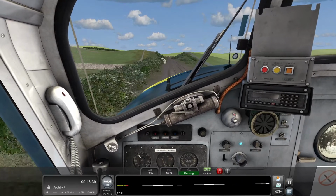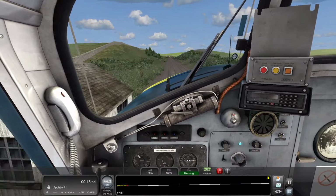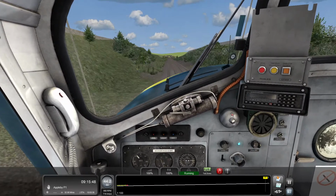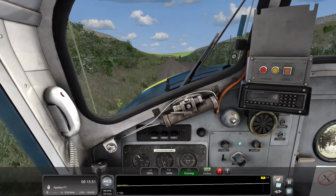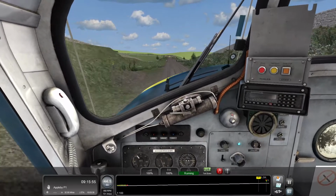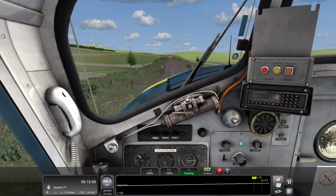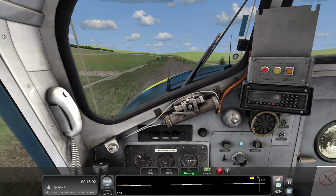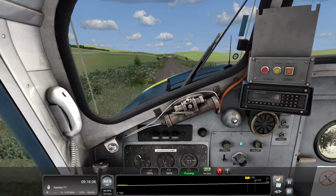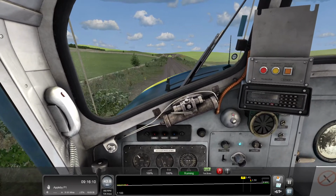So really struggling at this point with the 1 in 100 gradient, and I think we've got roundabout maybe 600 tons just behind us that we're pulling. So we start to approach our first speed restriction, which is 30 miles an hour, and then a little bit after that we'll probably head down again on the other side of Ribblehead Station to go over the viaduct.